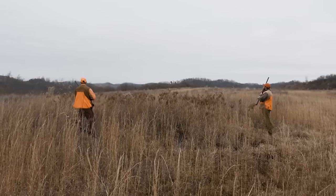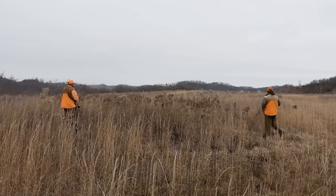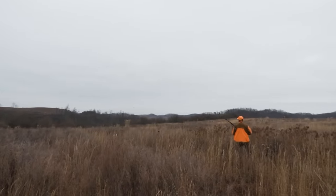It's a woodcock. That season's not in. Leave it be, Bubby. Come on. Sure was, pointed a woodcock.